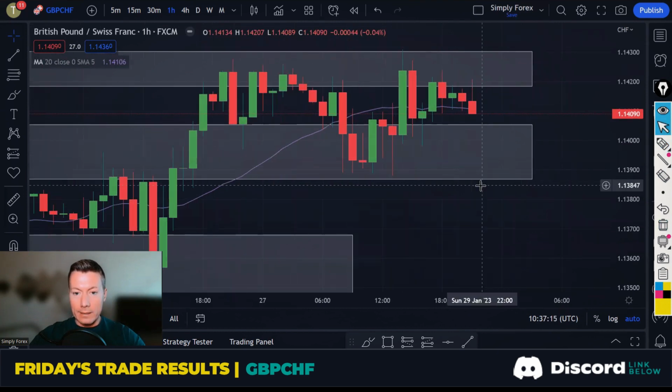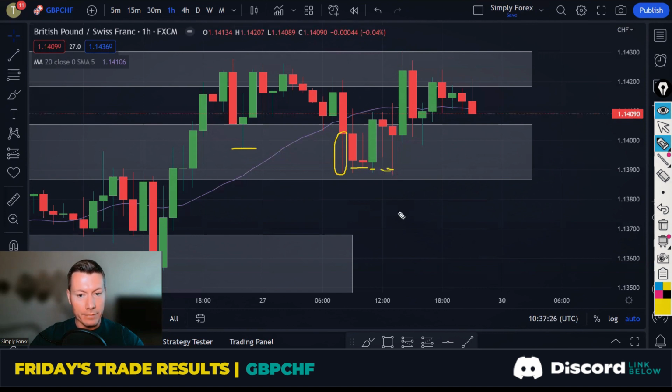Why I liked this, because this low for me never got broke because of this wick here. Yeah, and then this wick never got broke. Yeah, never. Okay. I still like the H1 structure. For me, it's still intact. This low hasn't broke. Okay. And then we got this candle here. Yeah, we got this bullish green candle, which is what we're looking for, a bullish reaction in our grey zone. And by crikey, we got it.